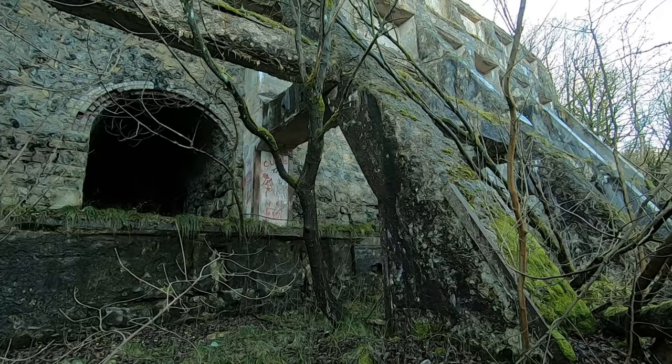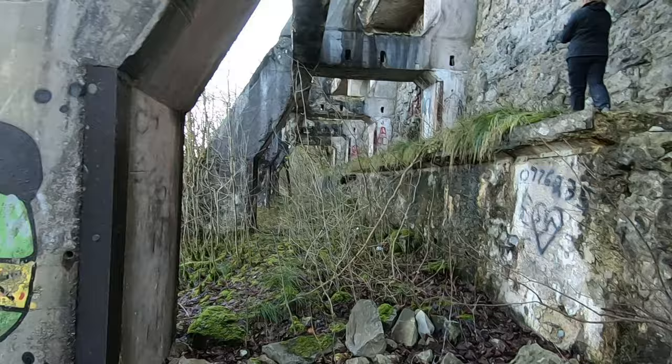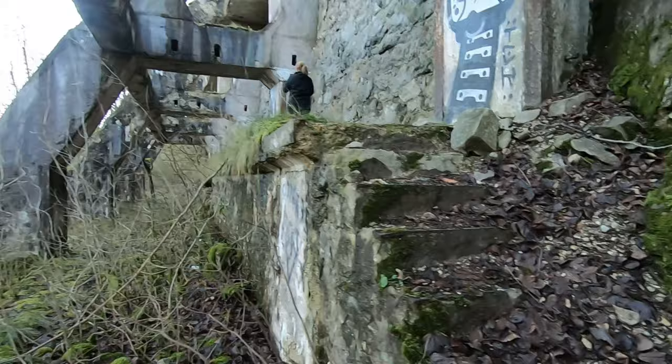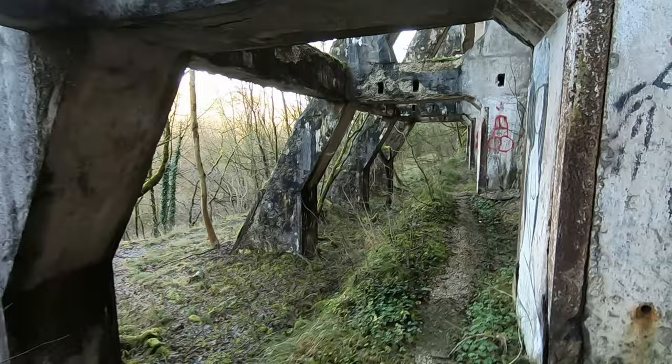So we can see those little archways there. I think we need to try and get inside. Up the stairs. Wow. Right. Time to get the floodlight out and see if we can light this up a little bit.